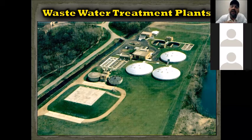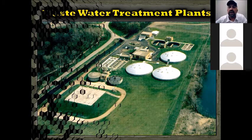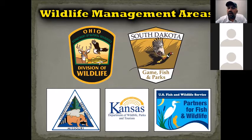Here's an example of a city wastewater treatment plant. And they have all this grass around their wastewater treatment plant that they end up having to mow every 10 days. We have a number of cities that we're working with that have decided to convert that grass area to pollinator habitat. Think about that if you're in a city where you might have one of those things happening. We're working with all kinds of states to take public land, state wildlife management areas, and the U.S. Fish and Wildlife Service to put pollinator habitat onto publicly owned lands.